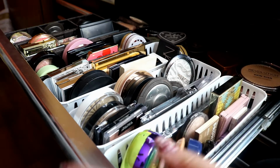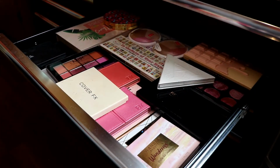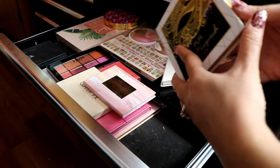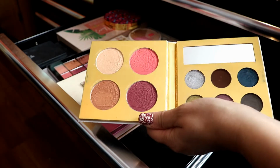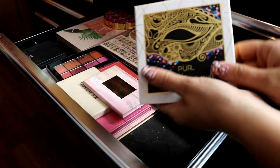And then I am going to pull one face palette. So this is the face palette drawer. I always have trouble picking out of this one, but let's see. I had been eyeing this one the other day because someone was talking about it, and I'm like, I haven't used that in a long time. And you know what? I think both these shades would work now. And maybe even this, so we will give this a try for this week as our face palette.